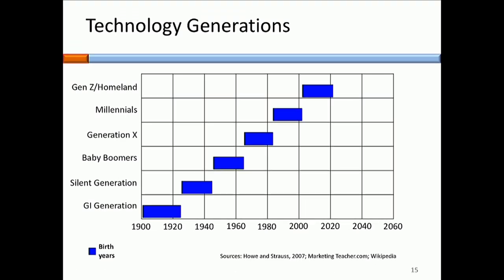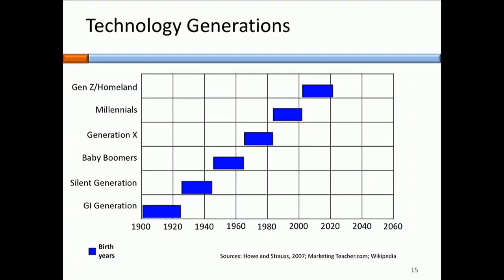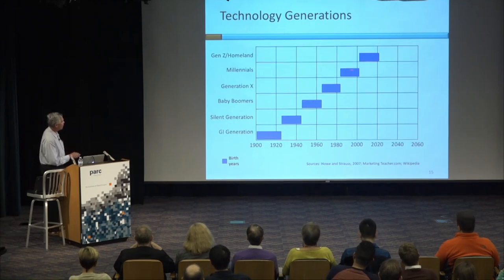Then their parents were the GI generation, born back here somewhere until through about 1920. The baby boomers' kids are called Gen X. They're born in this age band. Millennials are their kids, born in this band, and Gen Z are the people being born now. Today's infants and toddlers are here. Some of my students, no, just joking. But anyway, my students are actually in this band, toward the tail end of it.